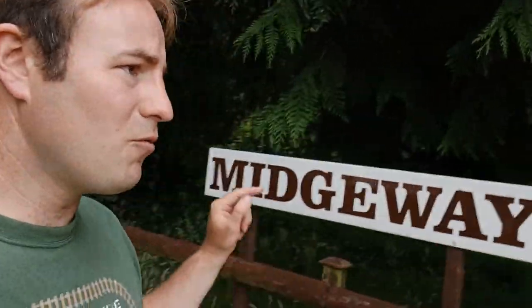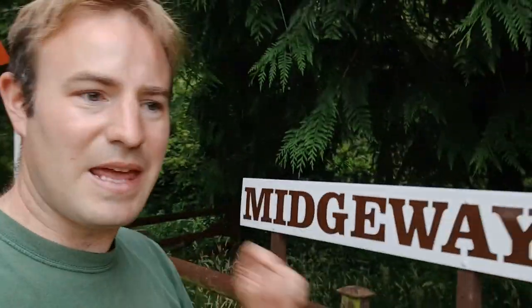And the reason the station got the name Midgeway, you'd think it'd be Midway, wouldn't you? It was originally called Midway, but with the river down there, they said they kept getting bitten by midges, so they decided to call it Midgeway. Let's go down here now.